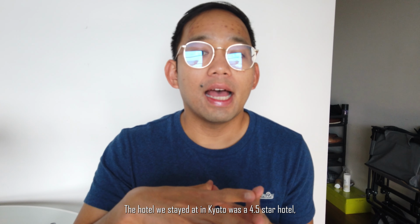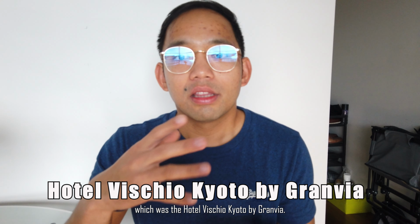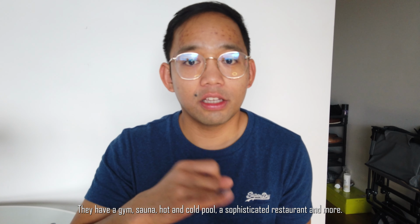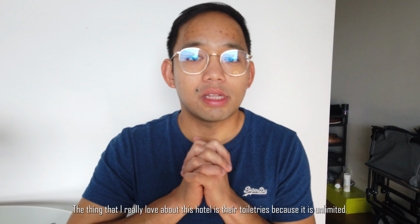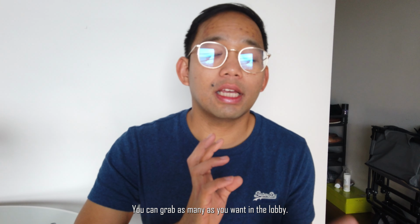The hotel we stayed at in Kyoto was a 4.5-star hotel, the Hotel Vischio Kyoto by Granvia. Their amenities were pretty good for a 4.5 star. They have a gym, sauna, hot and cold pool, a sophisticated restaurant, and more. The thing that I really love about this hotel is their toiletries because it is unlimited. You can grab as many as you want in the lobby.